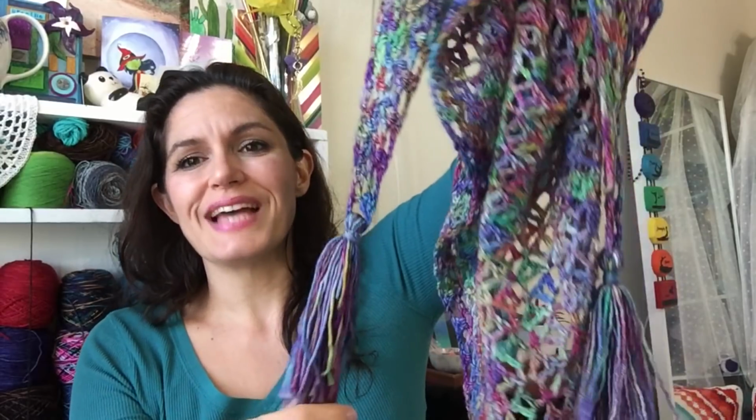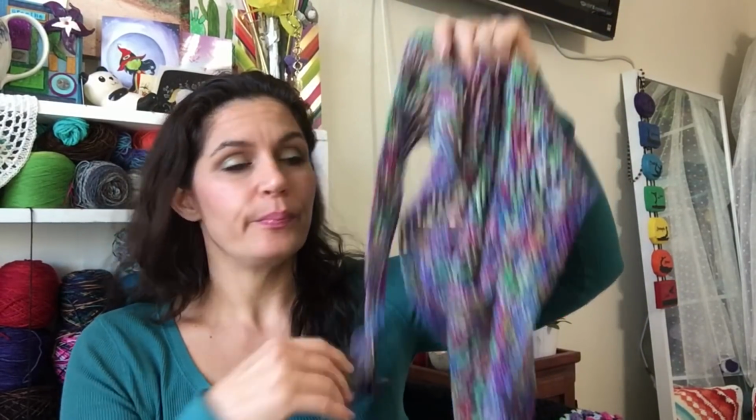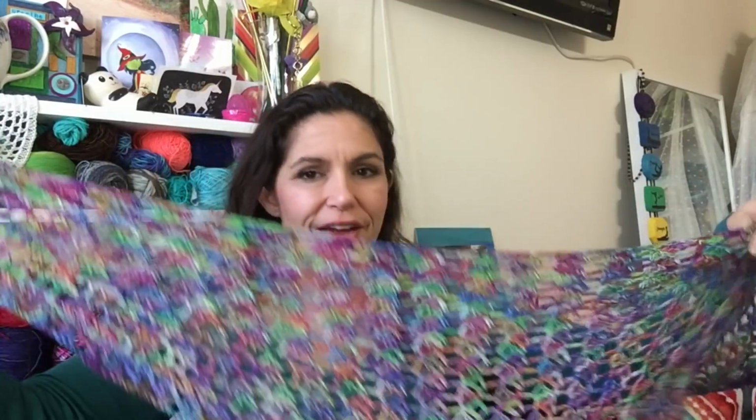I finished this shortly after sharing the started object with you guys last time I podcasted, but it wasn't finished because it took until yesterday for me to decide between fringe and tassels. So I went tassels, and I'm glad I did because they really help it stay on when I wear it bandana style. So there it is.